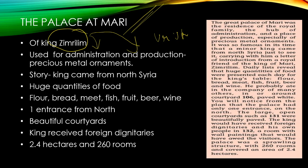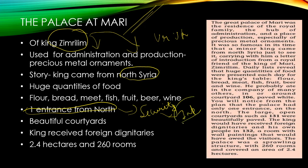Here a story is given that a king from North Syria came to visit the palace, and what he found was tremendous. We find that huge quantities of food were made regularly there. Flour, bread, meat, fish, fruit, beer, and wine were present in vast quantity. There was only one entrance gate, from the north, and this tells us how they tried to secure the palace for security purposes, and also how important the palace was for the kingdom.